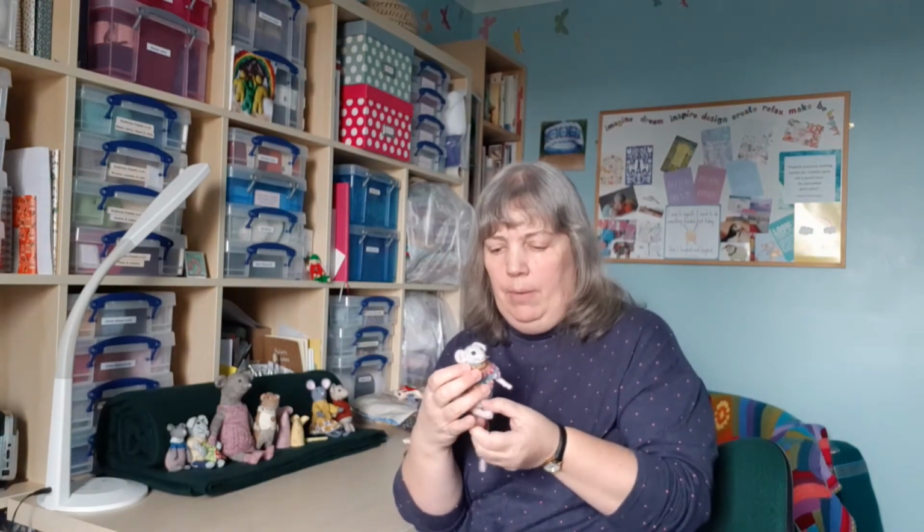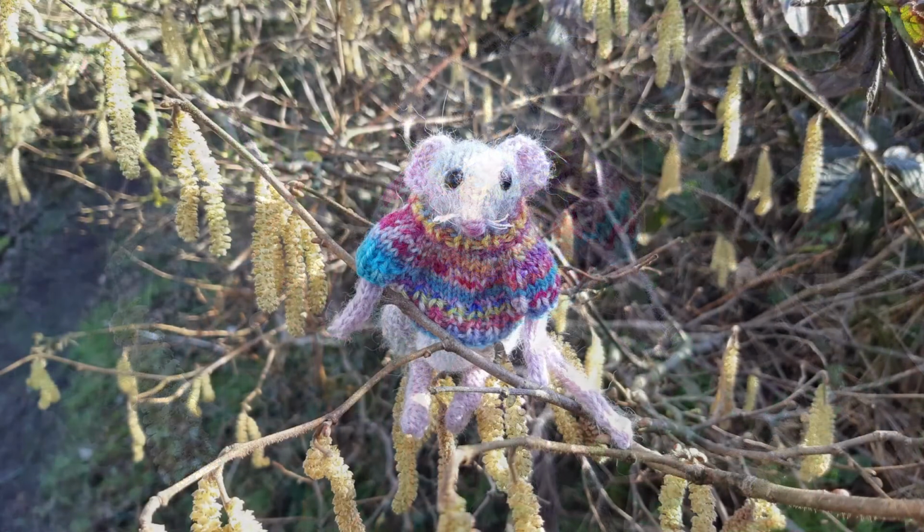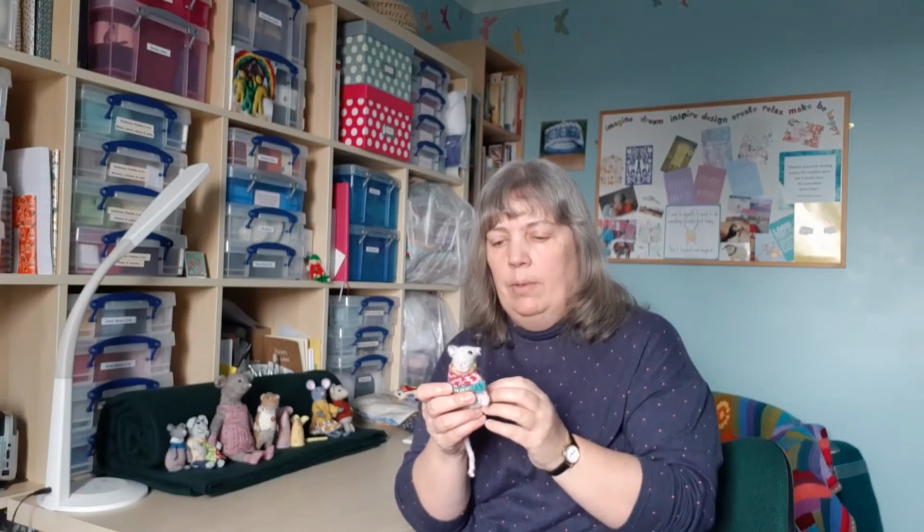And then I have recently made a little knitted mouse, a new pattern that I hadn't tried before. And the pattern maker, Claire Garland, who again I've seen lots of her lovely things on Instagram. It was quite a tricky pattern. It was just knitted on 2 needles on 4-ply yarn. I used Drops Alpaca 4-ply, which is quite a favourite of mine for making little animals.